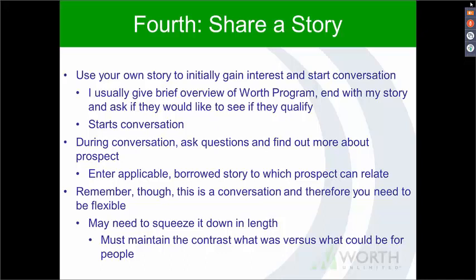Must maintain the contrast, what was versus what could be for people. What we're saying there is the contrast of where you are now or what was for you, and how that could be different by joining Worth. Now, that's not making outrageous claims about income. That's not oversimplifying how we sell the program. That's just saying, look, here's where you are, here's where you were. What if we could change that situation? What if we could add an extra $1,000 a month to your income? Do you need more than that? What if we could help you capture more of your clients through an ancillary product? And in fact, you may need to alter the sequence of the information that you are going through with the client.